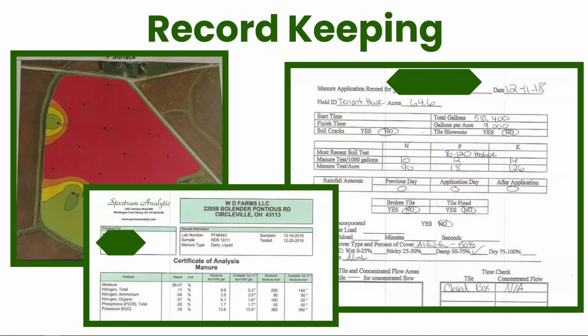The sheet also makes notes of, was the manure incorporated? The definition of incorporation in Ohio is within 24 hours. So I'll make a note of immediate, or if the farmer came by a few hours later and did it for us, that still counts, but I do make a note that it wasn't immediate.